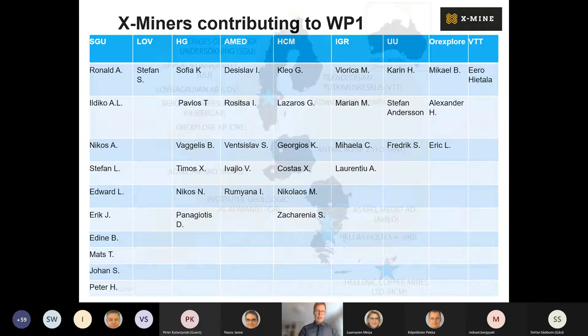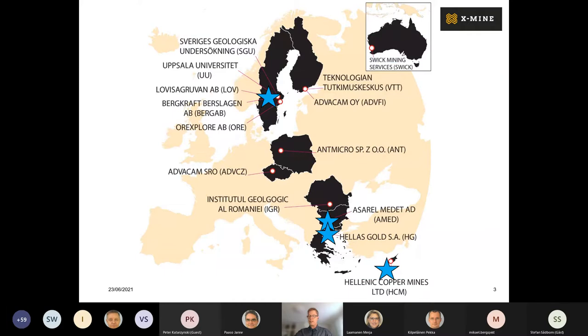What has been challenging and interesting, and I think good for the development of the scanner, is that we have four different environments of the rock. To begin with, we have the almost 2 billion year old suite of rocks at the Loviisa Gruvan. That is a VMS deposit, sulfide, and it's also a small scale mine with very high grade.